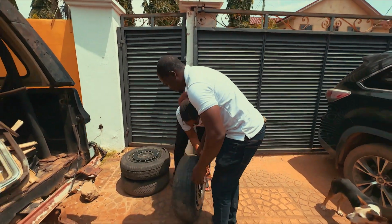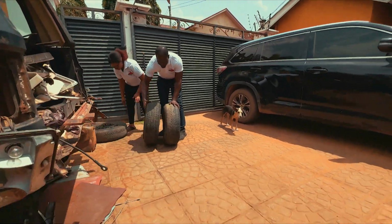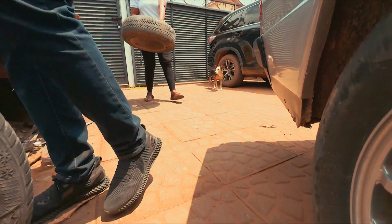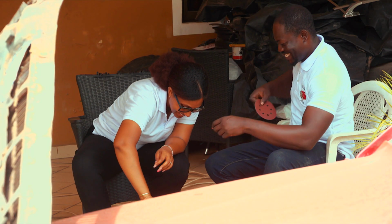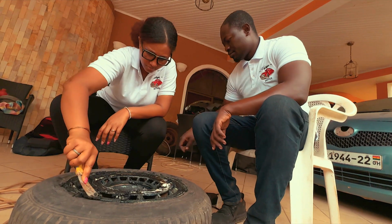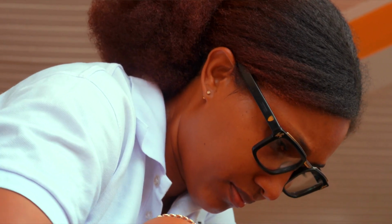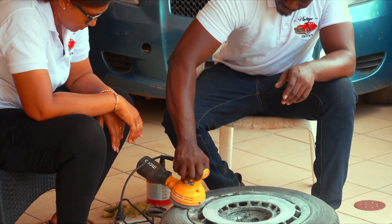Back at the workshop, Tina is eager to see what Jay has brought home. When I saw the wheels, I was quite excited. I mean, I was really excited when I saw it because it's a rare thing to find. Moreover, where he found it is another thing altogether.